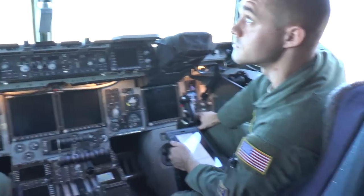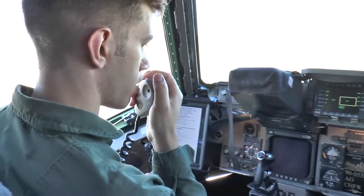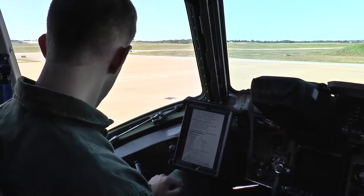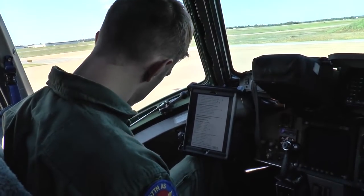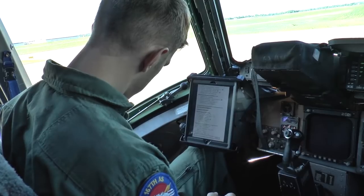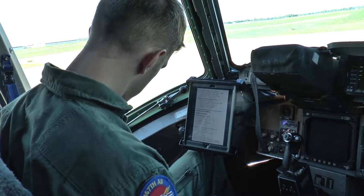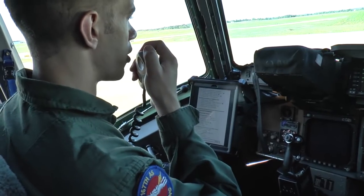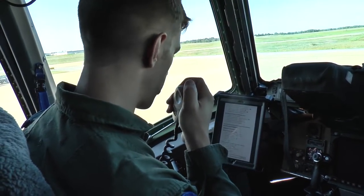Martinsburg ground, aircraft 0532, spot red one, radio check.